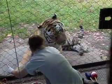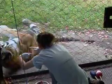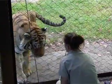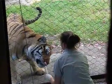Some of the other medical behaviors we're able to work on behind the scenes is having them present their tail outside the cage so we can easily draw blood, as well as doing ultrasounds on some of our females.